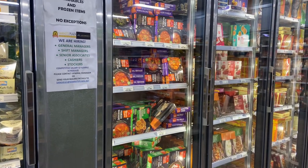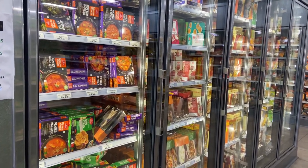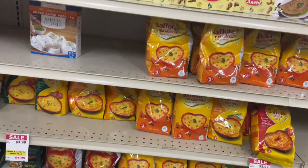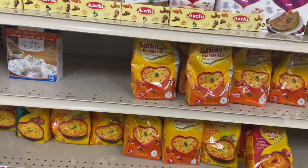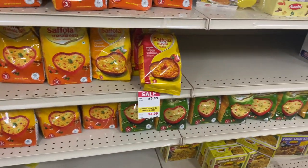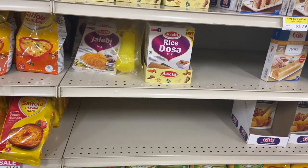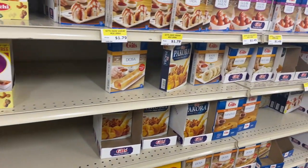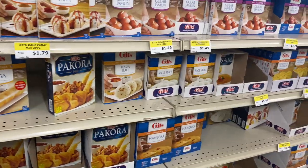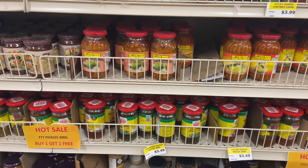I've tried masala, I've tried samosa. I love Indian food actually. I love the curry. So these are the kinds of masala that they have. There's oats. Ginger? We have ginger, yeah.